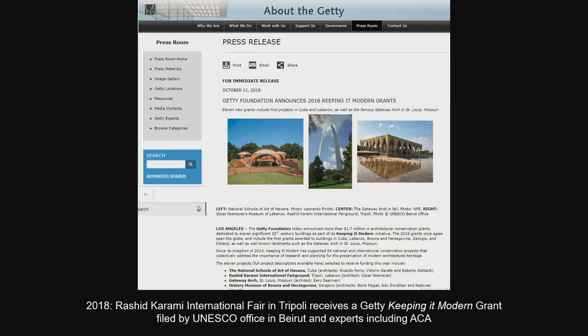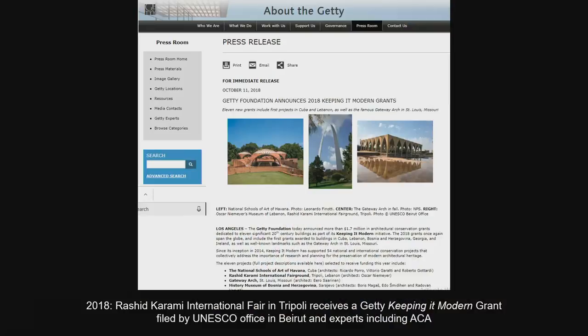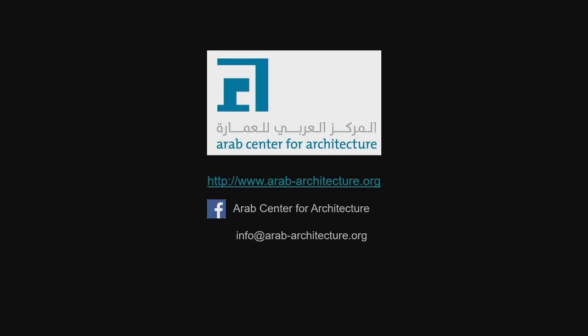We were able to get, with the UNESCO office in Beirut, the Keeping It Modern grant, for those who are familiar with the preservation of modern architecture. There is this Getty grant, and I invite you, if you are connected to an institution or something like that, that wants to preserve a modern building, they are looking for projects. So they don't have enough applications, or at least they don't have enough convincing applications. So please don't hesitate to tell anybody who wants to save a building in Portugal or elsewhere to apply for the Getty Foundation grant. It's called Keeping It Modern. So we were happy to get it with the UNESCO office. And we are going to prepare a conservation management plan for the Oscar Niemeyer Tripoli Fair that hopefully will be saved somehow. And this is the end with the website and the Facebook and the email.